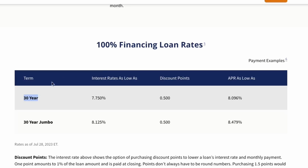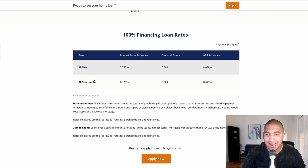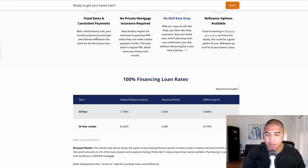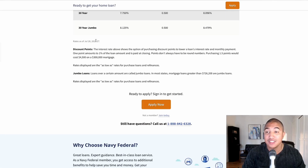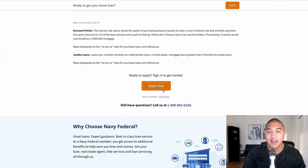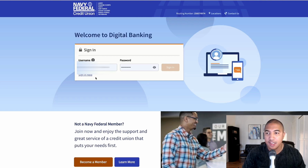100% financing loan rates for 30-year fixed as well as jumbo loans. So if you are in a higher cost area and you want to take advantage of a 0% down program, look no further than Navy Federal Credit Union because they offer 0% financing on jumbo loans as well. Now it's very easy to apply. All you have to do is start your application process by clicking the Apply Now button, and you do have to become a member with Navy Federal Credit Union.